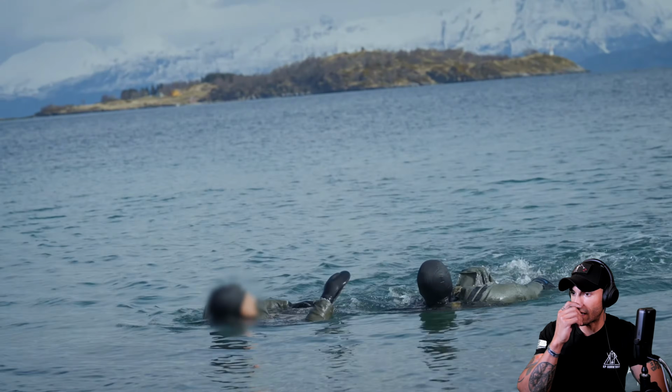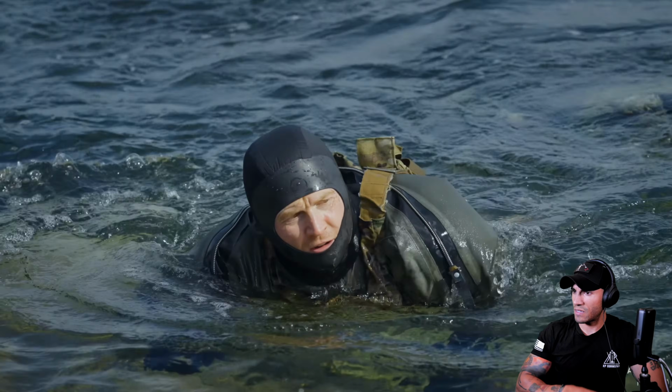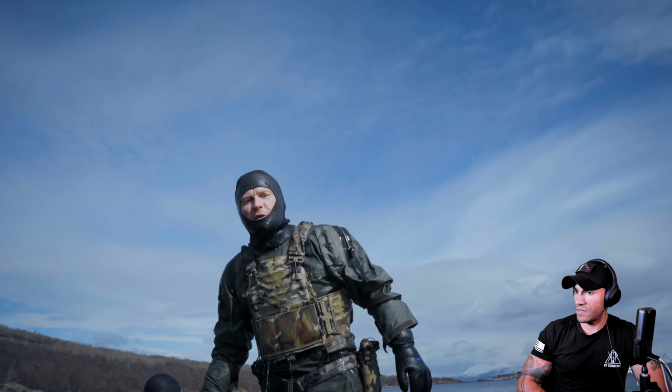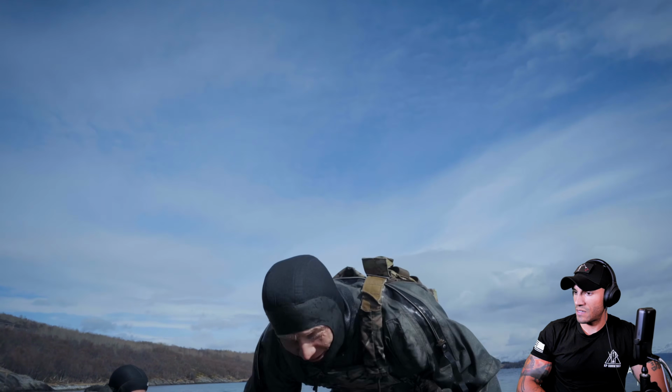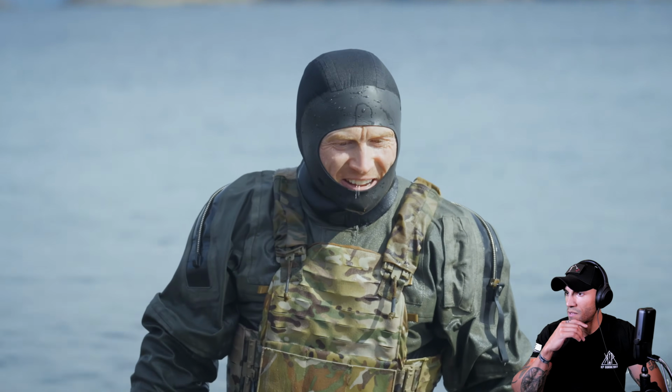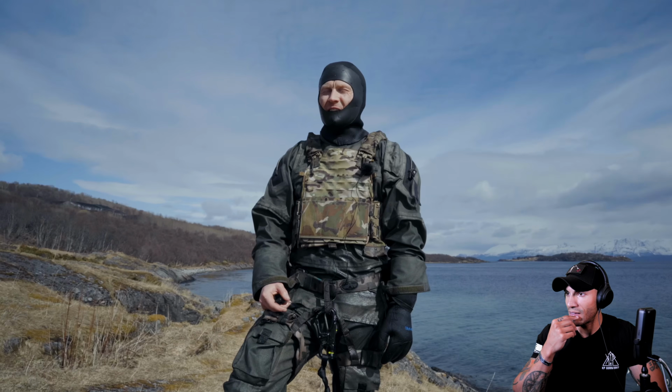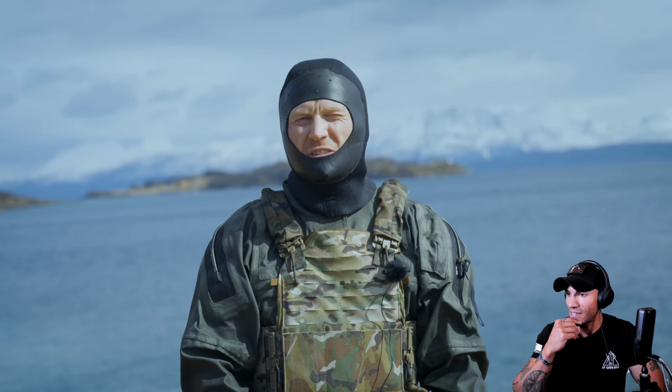Okay, no, that does not look buoyant at all. If you think that water is soft, think again. That was pretty hard. How far did they swim? It feels so hard, the water. And that was 20 knots. And I guess these guys go even faster than that sometimes.